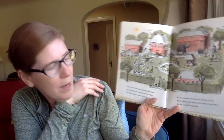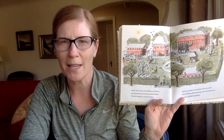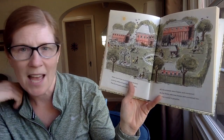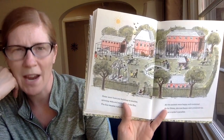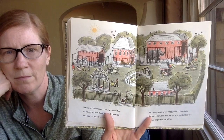Helen went from one building to another, spinning webs and eating up all the flies. The zoo became a peaceful place. All the animals were happy and contented. As for Helen, she was happy and contented too. It was a spider's paradise. Looks like a pretty happy zoo.